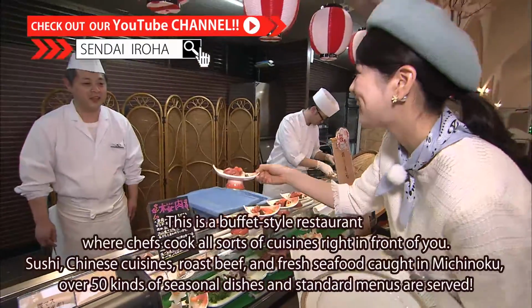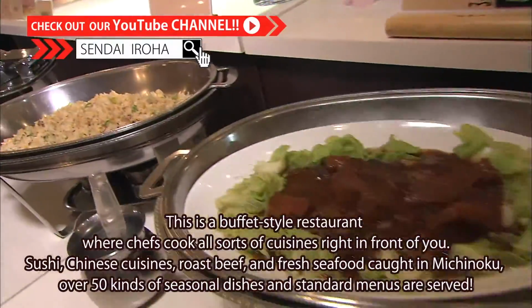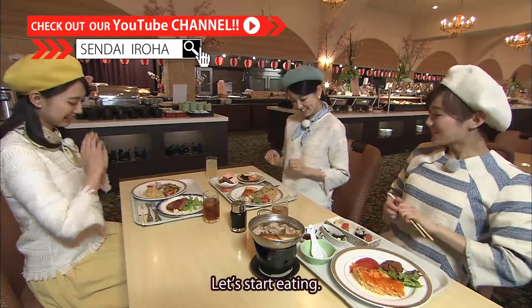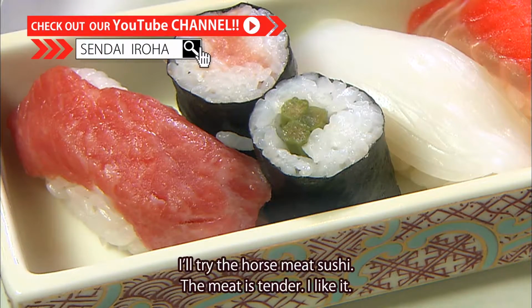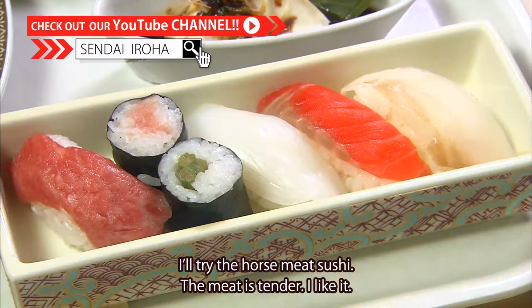Sushi, Chinese cuisines, roast beef, and fresh seafood caught in Michinoku. Over 50 kinds of seasonal dishes and standard menus are served. Well, let's start eating. I'll try the horse meat sushi. The meat is very tender. I really like it.